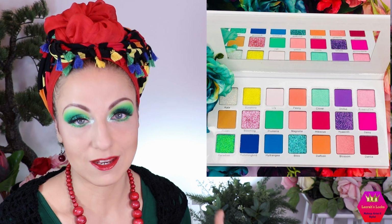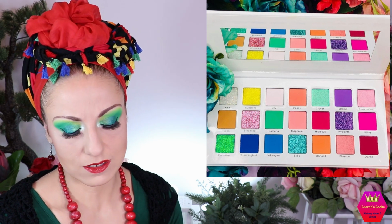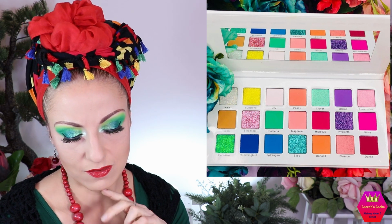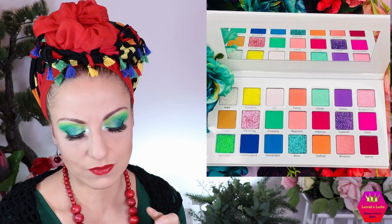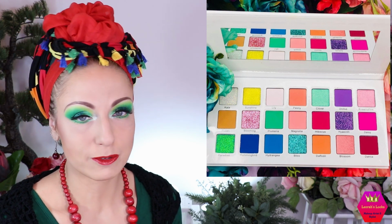because a lot of people that are now deciding they're not going to buy it would then buy it. There are, I think, 5 pressed glitters, or even 6, I'm not sure, in that palette that they're not comfortable using.